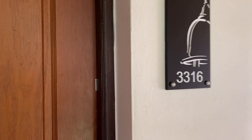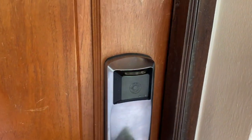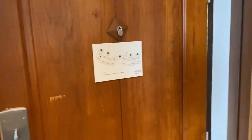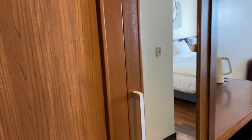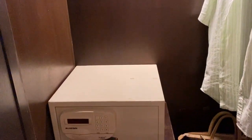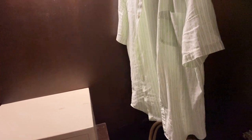So now let us go inside the room. This is our card. The door automatically gets locked, so that's fine. So the moment you enter, you'll see these two huge wardrobes that can be used to keep your belongings. There's a safe inside as well, to keep your important stuff like cash or passport, etc.